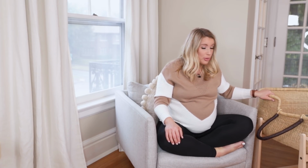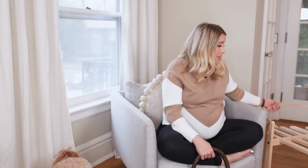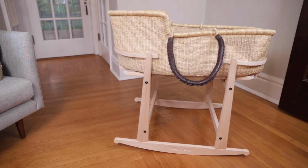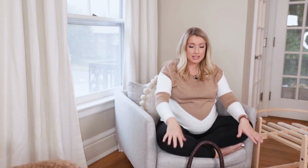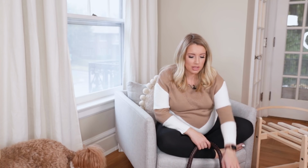The next product that I'm so excited about is this adorable Moses basket. I got this from Snuggle Me Organic, and I found this online somewhere, which is a rocker that holds the Snuggle Me Organic basket. But this is not what he'll sleep in overnight at all. He'll be in his crib with his Newton mattress. This is just like if I wanna put him down. It just looks really cute downstairs in the living room, and I'm really excited about it.